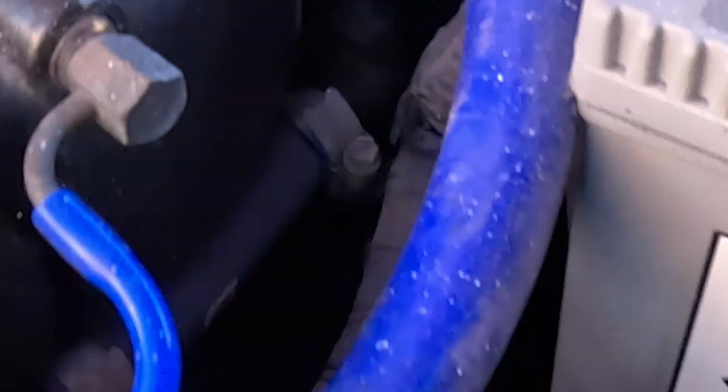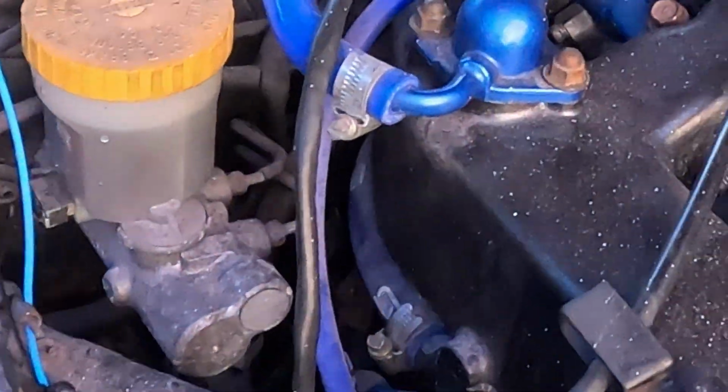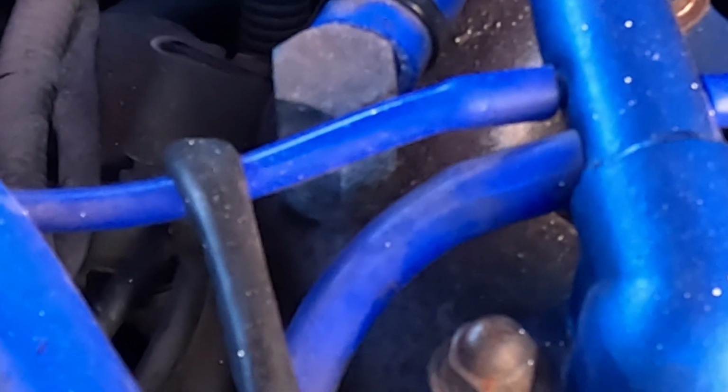So I've got some more downpipes to go on in the future with some new O2 sensors in them. But at the moment, if we go back round here, they are disconnected. If you do the ECU test, which I will show you in a bit, there is another test that is part of that test where you can test the O2 sensors. Obviously mine won't work, but I will show you how to do that as well.